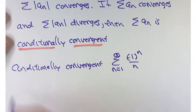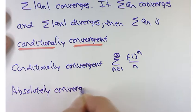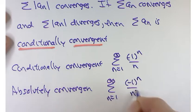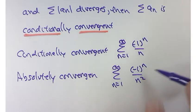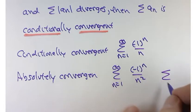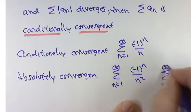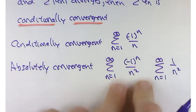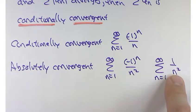A sum that's absolutely convergent, an example of something like that would be the sum from n equals 1 to infinity of (-1)^n over n squared. It doesn't matter whether or not this series alternates. If I just look at the absolute value of the individual terms, I would get a series like 1 over n squared. How do I know that this one converges? It's a P series. So this one is absolutely convergent, because if you take the absolute value of each of these terms, you get this, but this itself is a convergent P series. So you've got conditionally convergent and absolutely convergent.